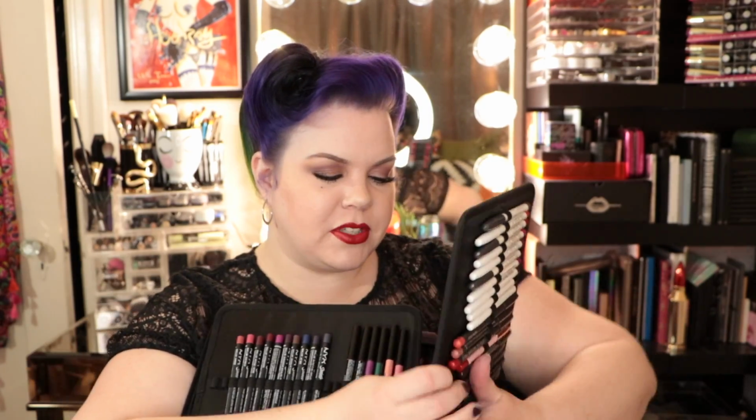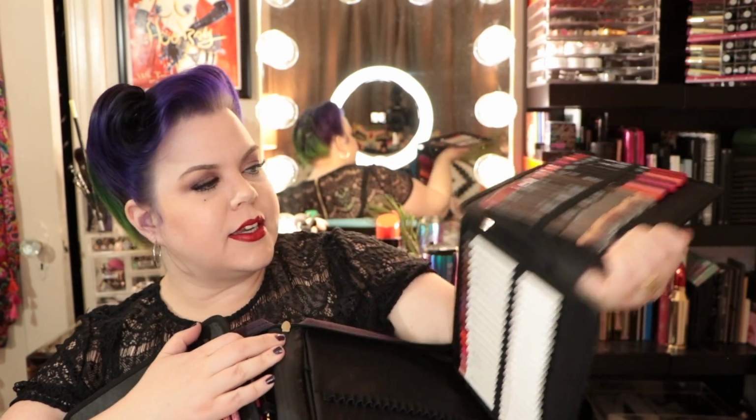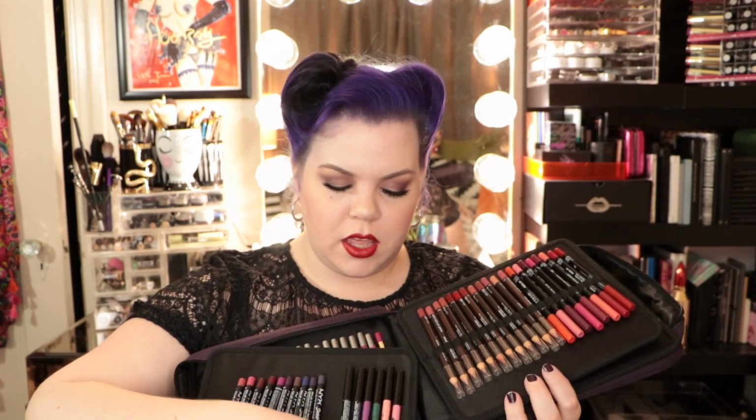I have a system with my lip liners now that I keep them in here until I've used it, and then once I've used it, it goes in my bin with my dirty brushes, and then once it's sanitized, it can go back in here. By the way, this is what I picked up from Amazon. This is actually something that's meant to hold colored pencils, and I got it because I have a little bit of a lip liner thing.